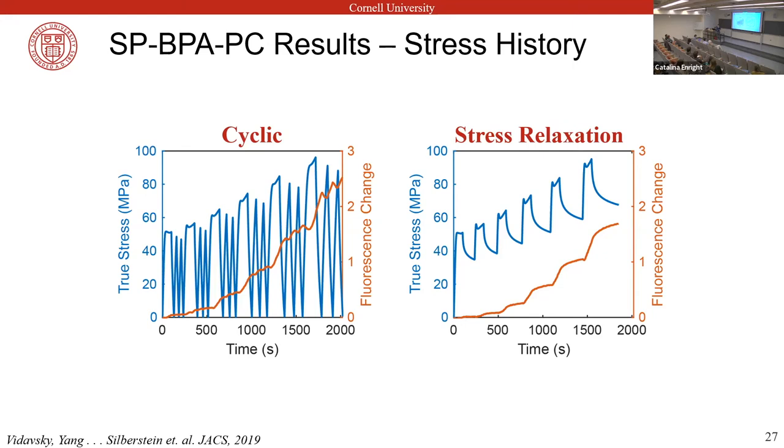So this is a test of three cycles to the same strain, and then we go to a higher strain and then a higher strain. In terms of stress, we get this initial yield behavior and then what looks like kind of linear behavior on this plot. In terms of fluorescence, overall, we see a buildup in the fluorescence response, but much less during these cycles than during the initial step to each cycle.